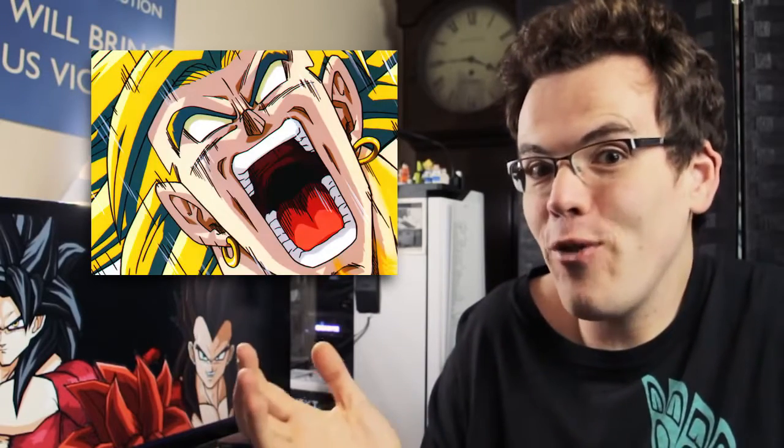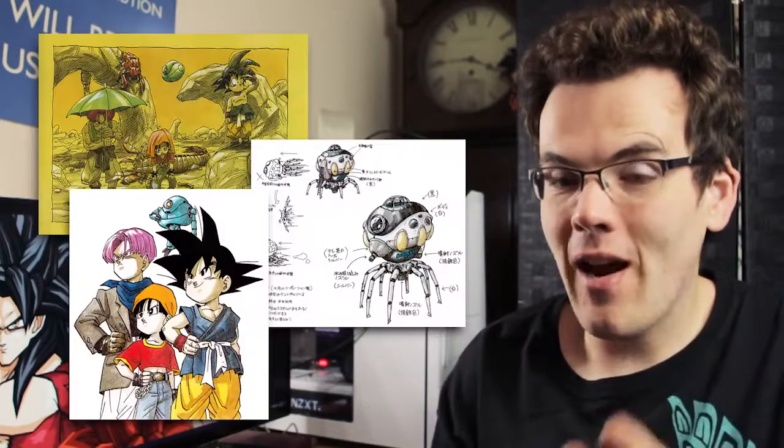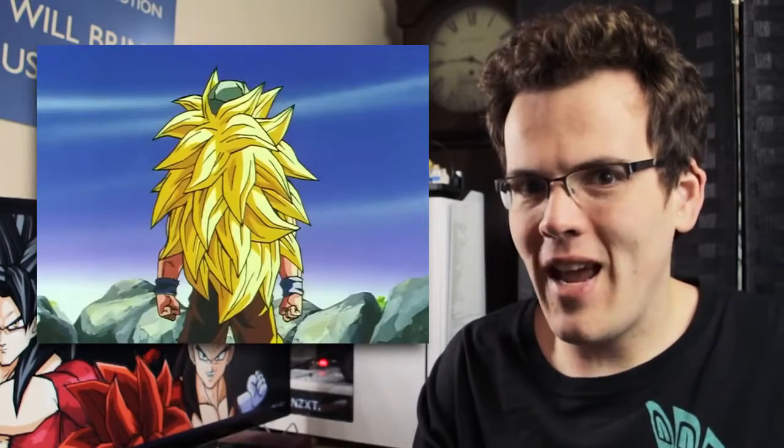A new transformation? Well, alright then, let's do a new transformation, because Dragon Ball's all about transformations and power-ups and screaming, yeah? That's the kind of stuff that those kids find dope, yo! To be fair, Toriyama did provide some initial artwork including character designs, scenery sets, as well as the basic designs for Goku, Trunks, and Pan. But you need something more. Something that surpasses Super Saiyan 3. Something that won't look like a Super Saiyan haystack.